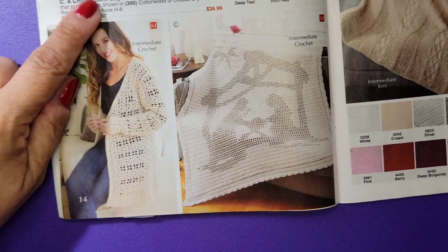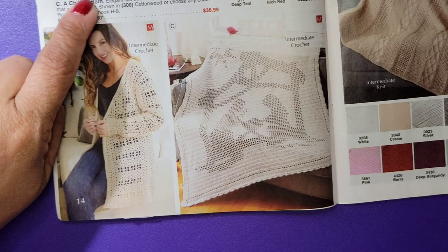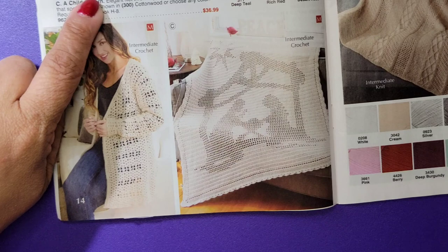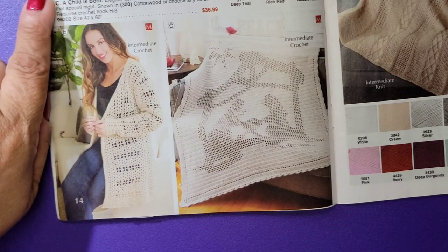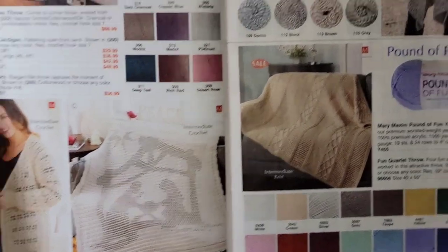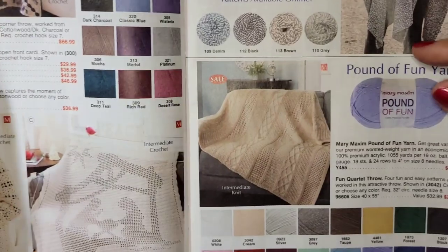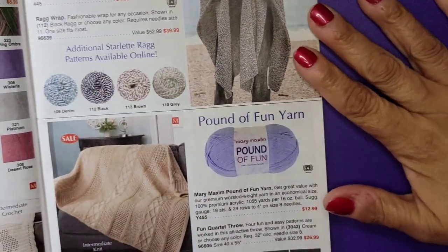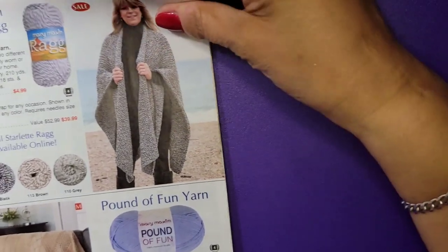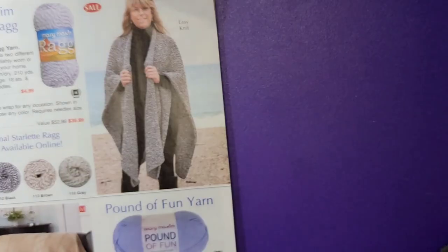And they have different sizes all the way up to 2XL. The highest price is $48.99. The lowest price is $29.99. That's nice. Here are their colors right there. And here's some more. I'm not too fond of that. That just looks like a big blanket covering you up, and it looks heavy. It says 100% acrylic.